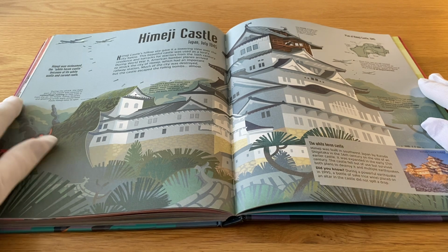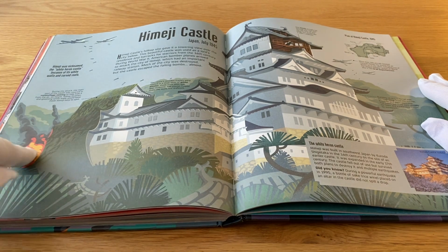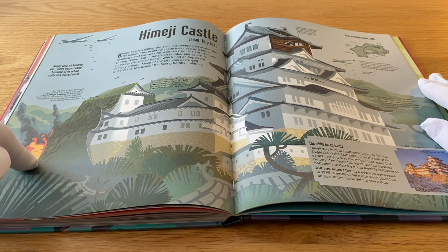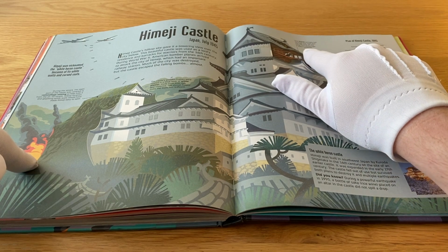During the attack, the main part of the castle was covered in camouflage nettings to help hide it from the air. One bomb actually fell through the roof into the top floor of the keep, but amazingly it didn't explode.